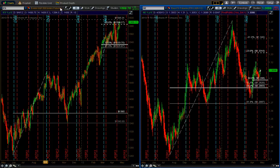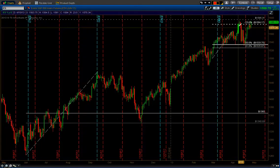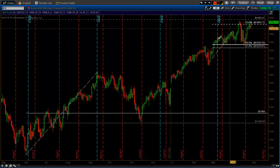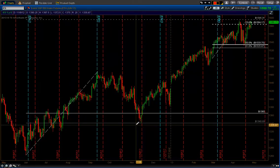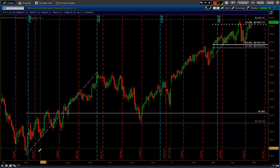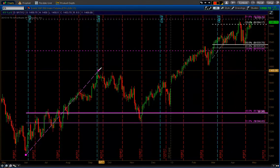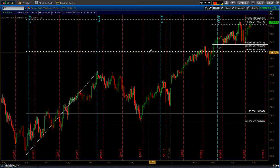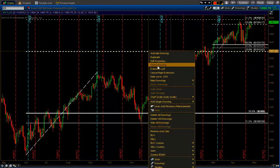Jumping right into the ES, you can see we're hitting our head right against the negative 61.8 of the large 50% retracement from all the way back in November. And if you see, we'll draw from lows to highs. We broke out of the negative 23, and we're now sitting up at the negative 61.8.